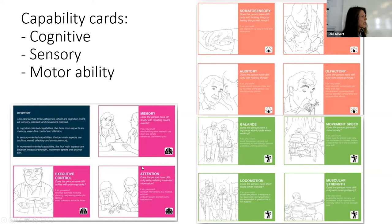So these cards really help people who don't know anything about dementia to alert them to what sort of questions they should ask about the capability. And then the motor issues, the balance, the locomotion, the muscular strength and the movement speed. So can people actually get around the space? Do they need wheelchair access?